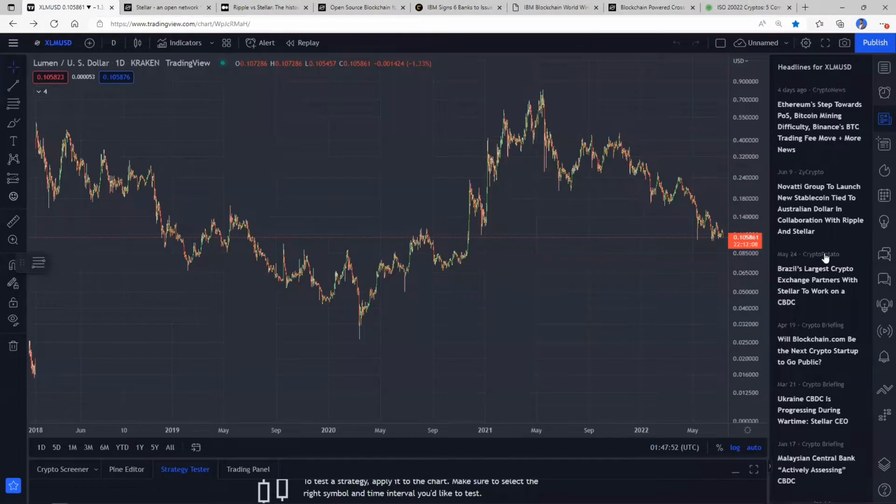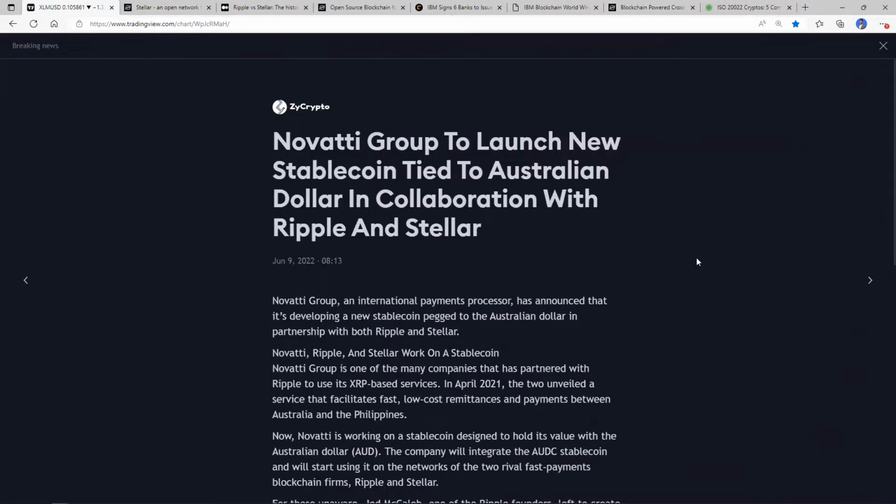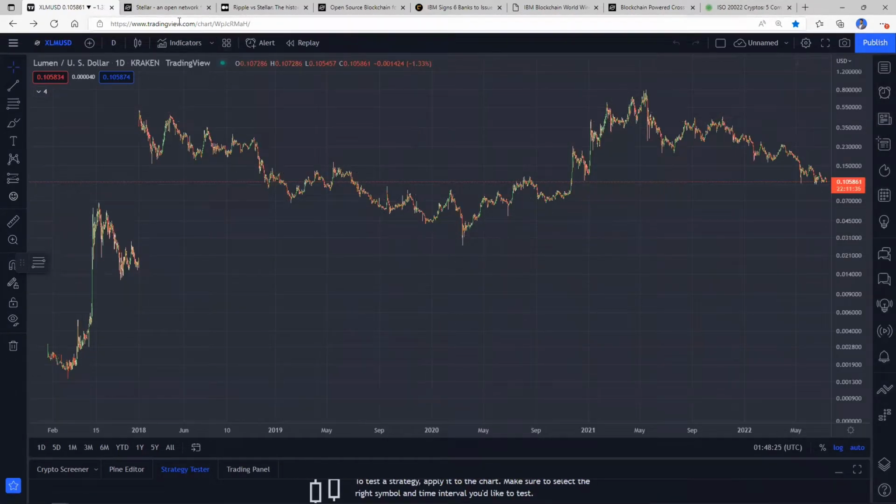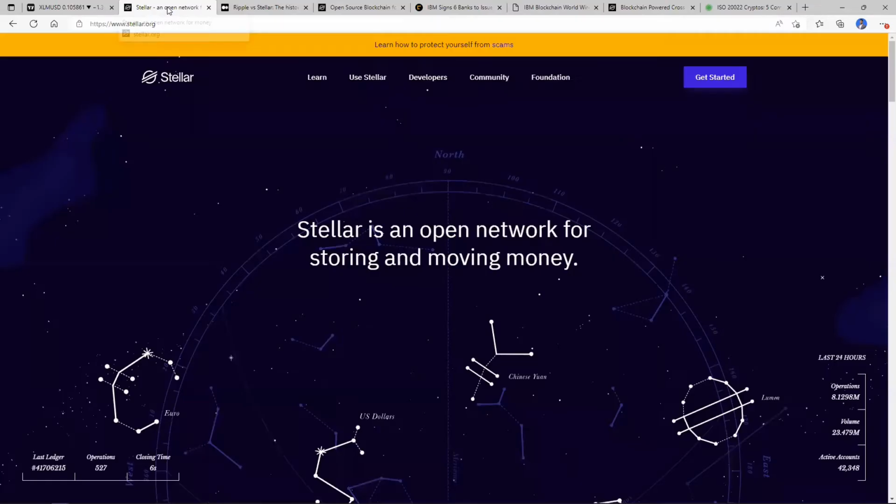And we'll look at one more story. Novati Group, an international payments processor, has announced that it's developing a new stablecoin pegged to the Australian dollar in partnership with both Ripple and Stellar. That's pretty big news. And that just happened on June 9th, 2022. And so that's enough with the news. Let's find out what this project is all about. I'm going to jump over to the website.